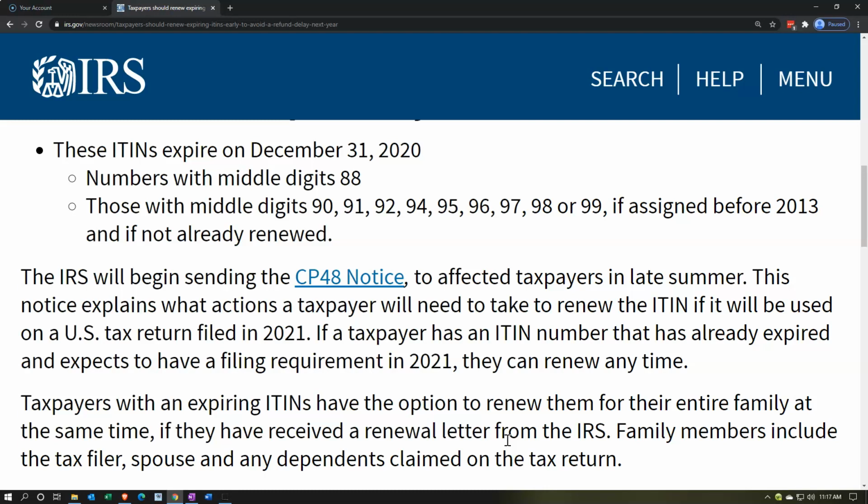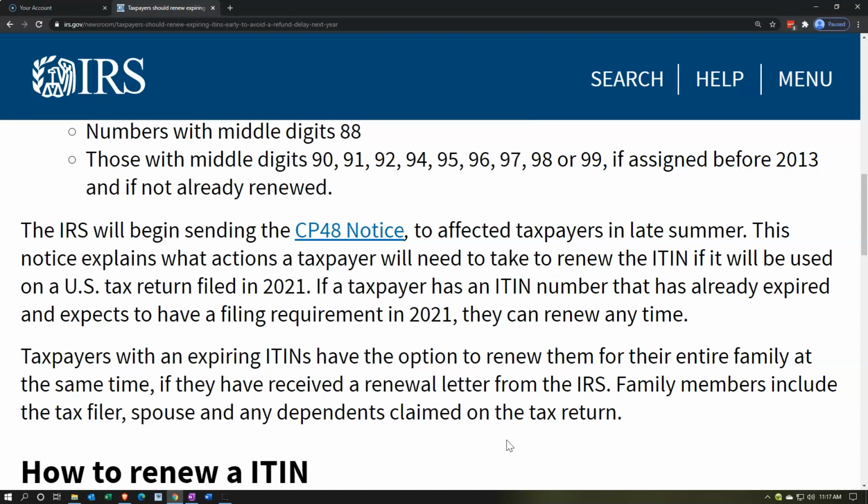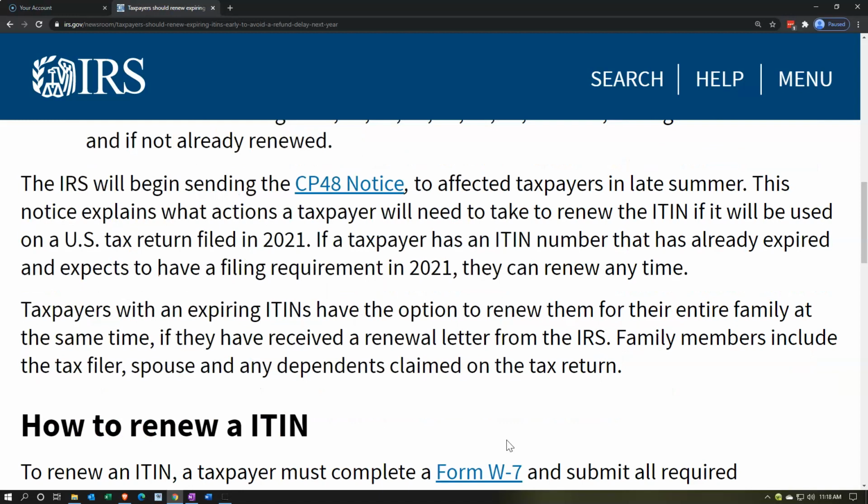This notice explains what actions a taxpayer will need to take to renew the ITIN if it will be used on a U.S. tax return filed in 2021. So obviously the deadline here is relevant, given that if you need it to file the tax returns, then you need it to file the tax returns. So if you have income for the current year and need to update the ITIN, you want to update it so you can do the tax return as soon as possible. And once you do the tax return, hopefully you get a refund sooner.